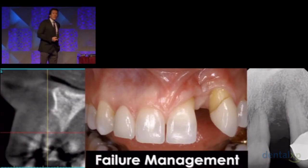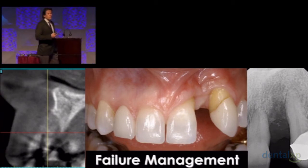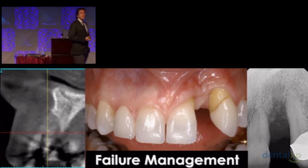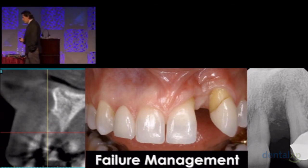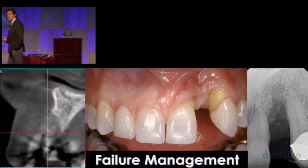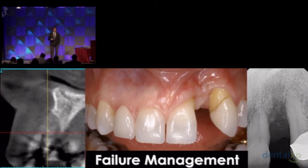Let's look at a case that I was asked to be involved in treating. This patient had gone to 4 different people, came to me, was the wife of a medical doctor. Implant was placed in a lateral incisor, had failed. They bone grafted it, placed another implant, it failed again.